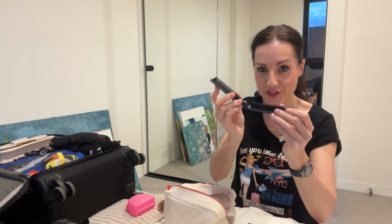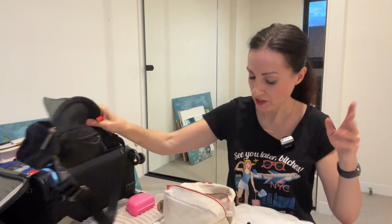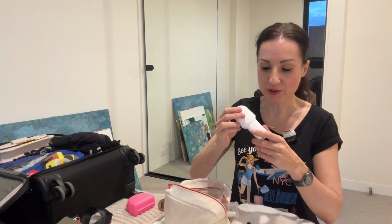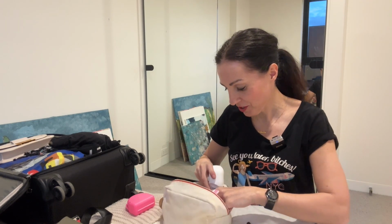I found this nice hairbrush and comb combination that I got in a hotel in Japan. So I will not bring the big one, and I will put this into my bum bag, so I have it on the plane. And this is going to be my only brush. Good enough. And then I've got deodorant. That's probably the heaviest thing that I'm going to carry in there. But yeah, I will need it. It's going to be summer, it's going to be hot.